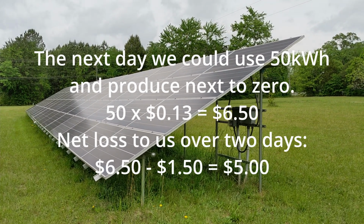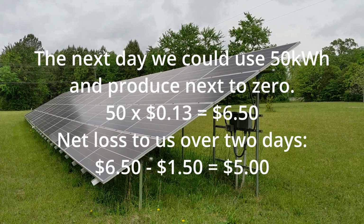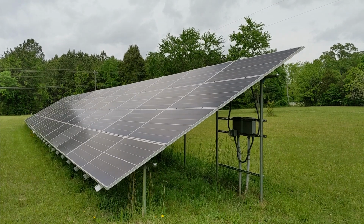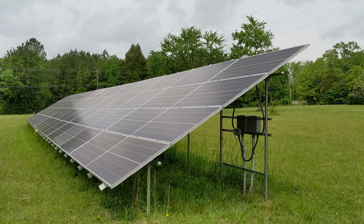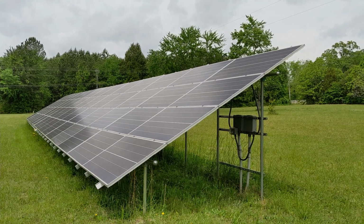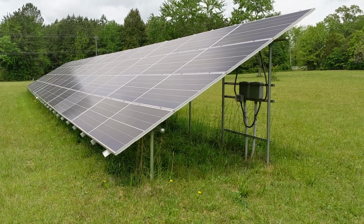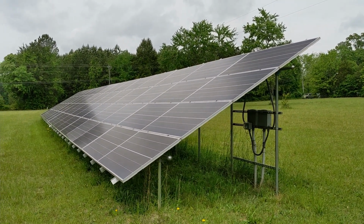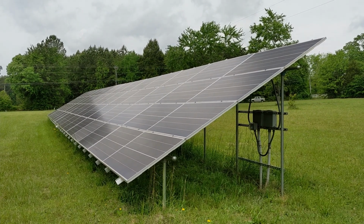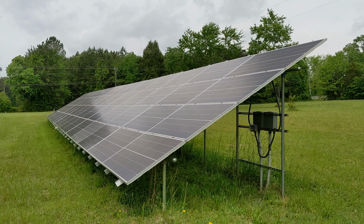So what has happened since April of last year is Georgia Power, in June or July of last year, I believe, went to a program where they would give you 1 month to use all the power that you've created. That to me sounds pretty fair. I wish it was annually, but you know what? If it was a month, I would take it. We are at this moment, though, still being paid out on a daily basis.